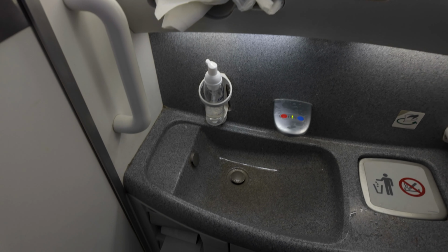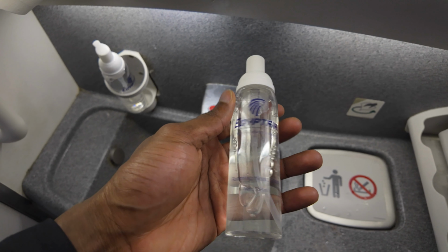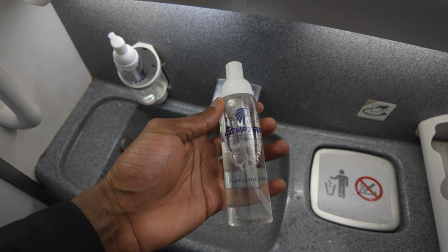The toilets on board were very basic, not the cleanest, but definitely not the worst I've seen. Apart from hand soap, there were no other amenities in the toilet, which was a bit disappointing. So yeah, it's just your standard typical airplane lavatory.